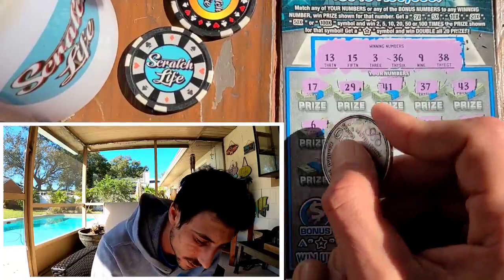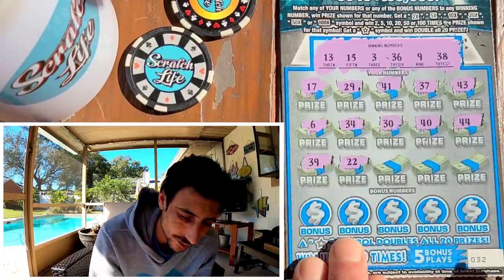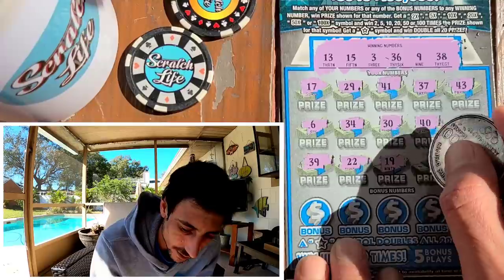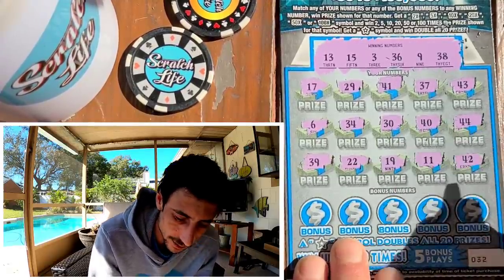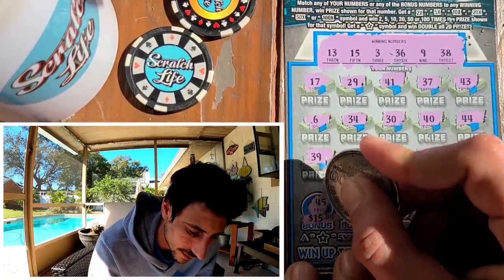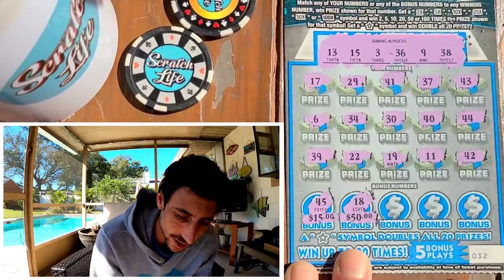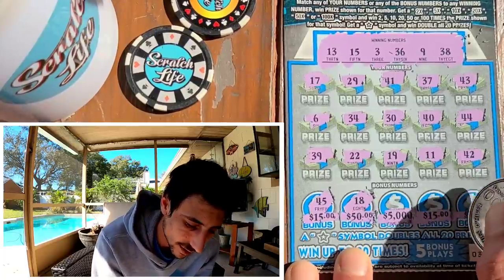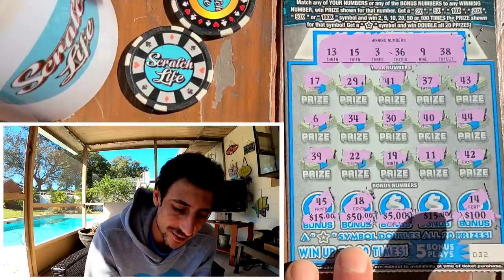44. 39, one off. Nice little one off. 22. Come on, I need 13 or 15. 19. 11. No. Let's go quick. 15, did we get it? 45, no. 50 bucks. 18. 5,000. 15. And 100. Ooh, one off. I thought we had it, man, for a second.